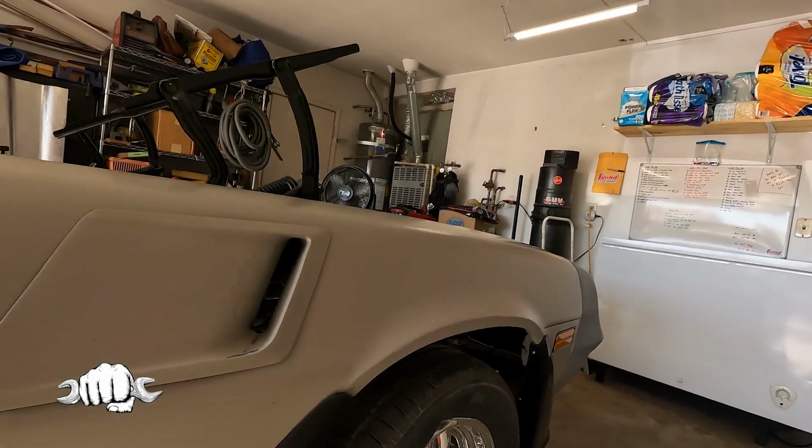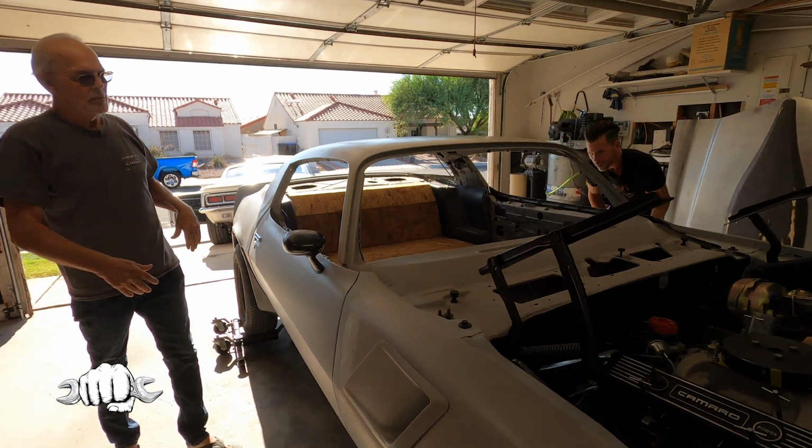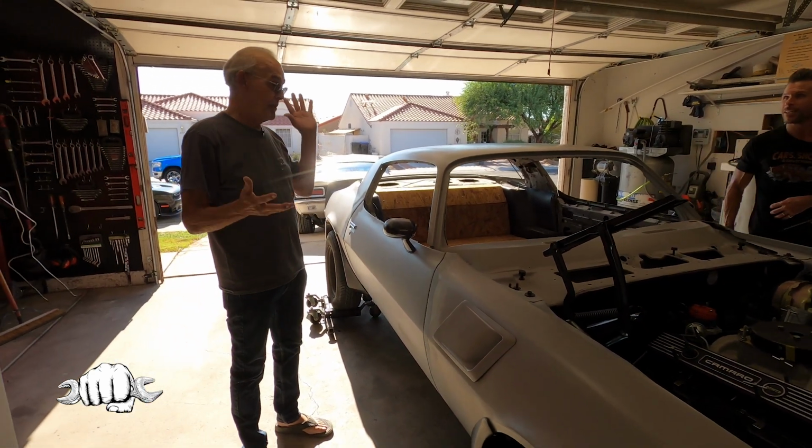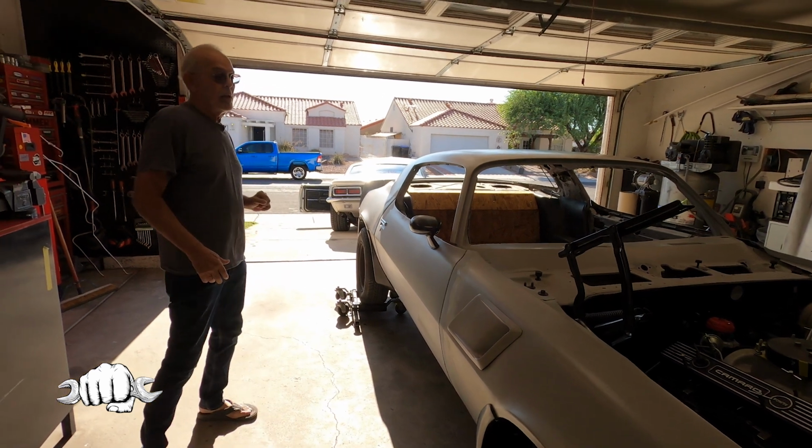I used to have a 73 Camaro back in the day, but I managed to put it on its top, and it wasn't any good after that. They're not designed to be on the top.